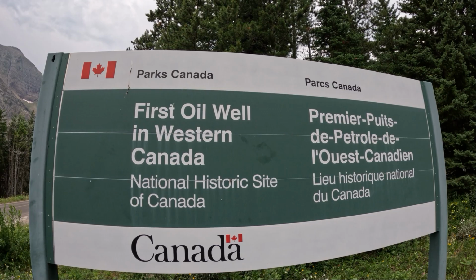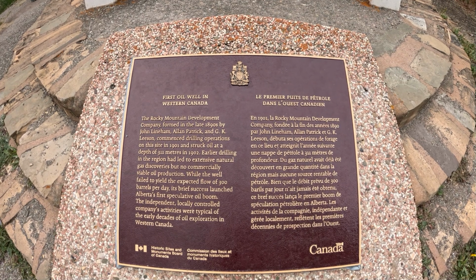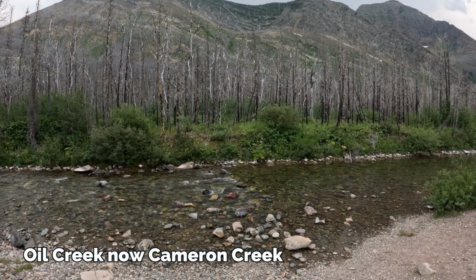So behind me is the first oil well drilled in Western Canada. The mineral rights were placed in the late 1890s. They put the well here in 1901, struck oil in 1902. It gave 300 barrels a day. It used to be named Oil Creek right here. Now it's named Cameron Creek, and we just came down from Cameron Lake.